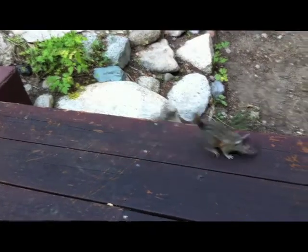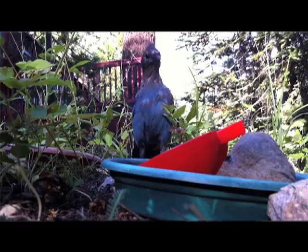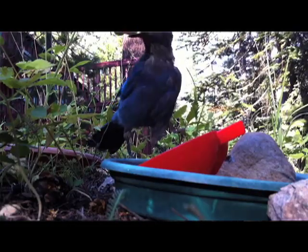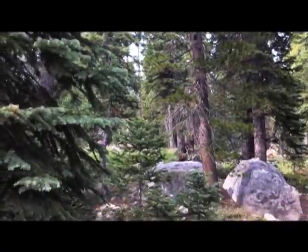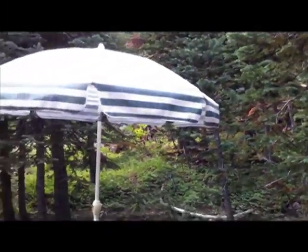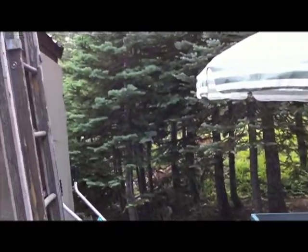But see, it's just a really great place to come and create. And no cell phone reception, so there are no distractions, no internet. Very cool place.